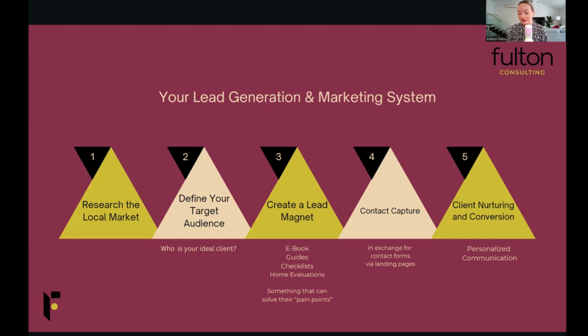If you're working with seniors, you might have to go the more traditional route. So you may be handing out postcards, going door to door, putting a QR code on your postcard for your free guide or your free checklist. So at least you're getting it online, or maybe you're going door knocking and you're physically handing them a home buyer's guide or checklist, downsizing checklist, whatever it is. Think about where your target audience is going to be and how you can give them this lead magnet and get their contact information so that then we can continue to do client nurturing and conversion.